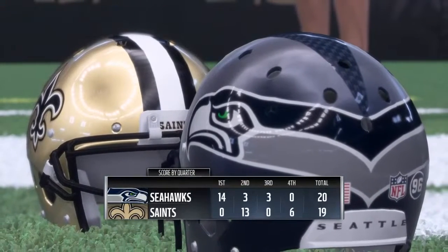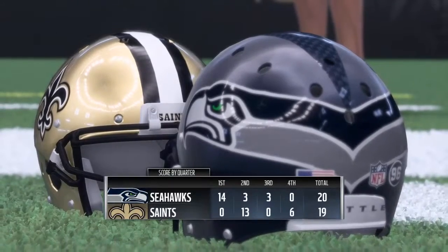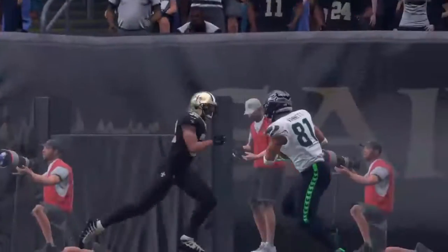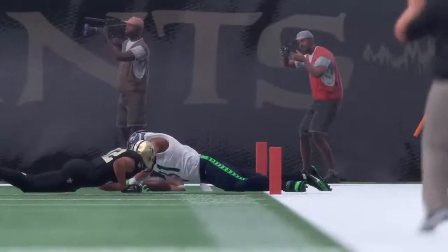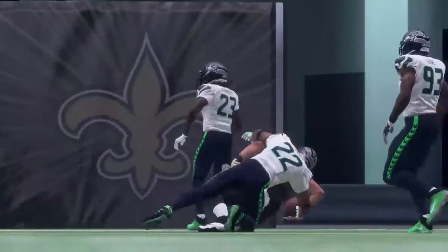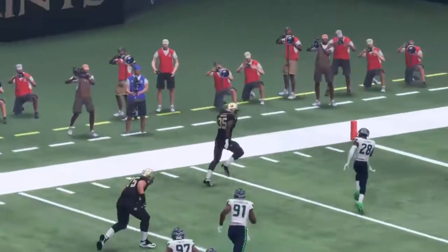So for the Seahawks, the win moves them to 12-1 now on the year. And they'll return home next week to take on the San Francisco 49ers. Meanwhile, for New Orleans, you wonder what this will do to their playoff prospects as they fall to 8-5. And they'll look to get back on the beam next week as they host the Tampa Bay Buccaneers.